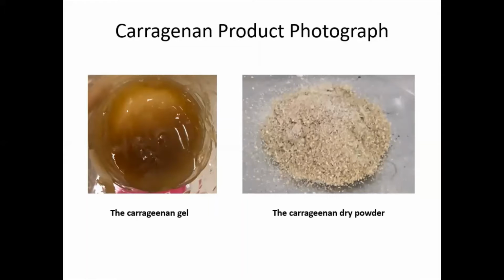Carrageenan product photograph. The left side photograph is the carrageenan gel, while the right side is the carrageenan dry powder produced in the research.